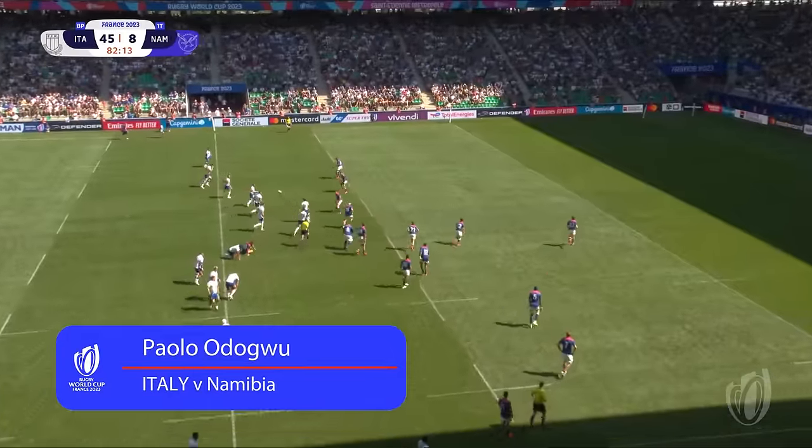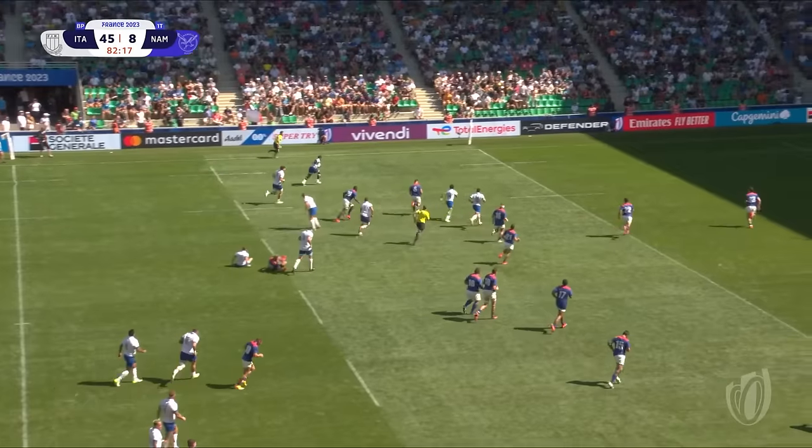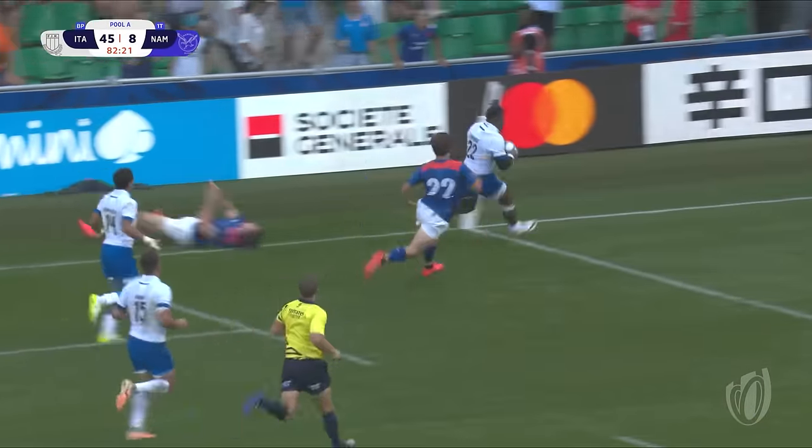Tap and go quickly from Capuzzo. There's a lot of space wide here for the Italians through the hands. Garbisi and Ioane flying towards the line. Paolo Odogwu.